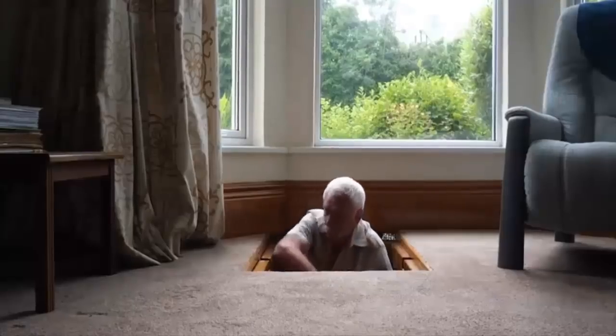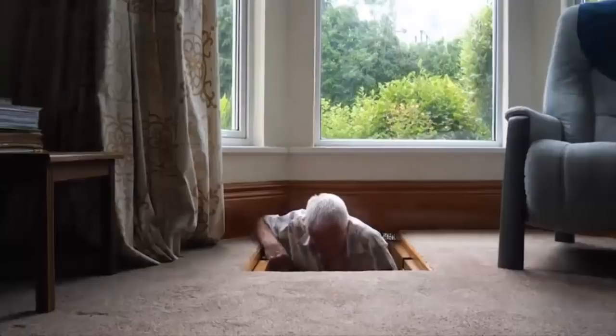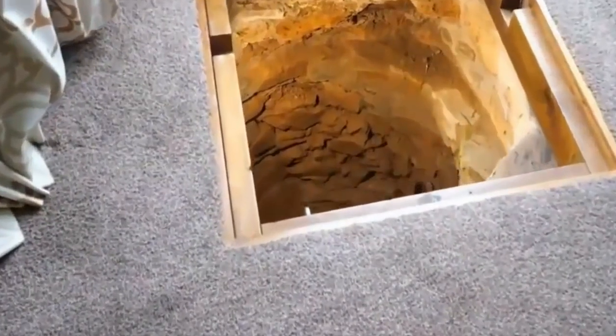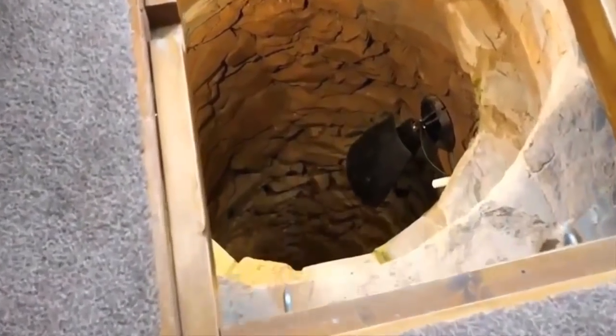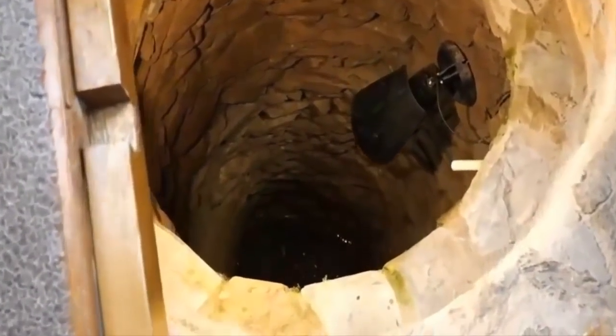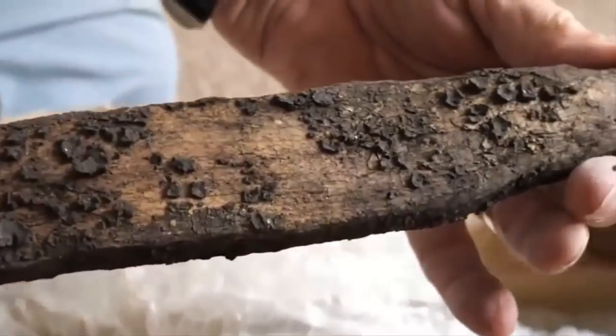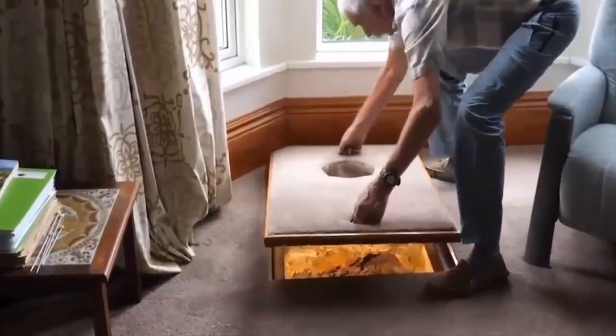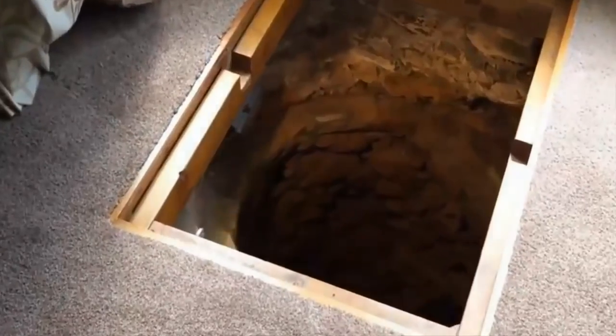Colin Steer, from Plymouth, discovered the well 10 years ago after noticing a dip in the floor while redecorating, and he has spent the last decade digging it out. The 70-year-old believes that the well could date back around 500 years after discovering an old sword hidden in its depths. Plans of the site also suggest that the well could date back to the 1500s.